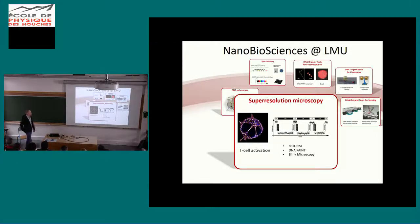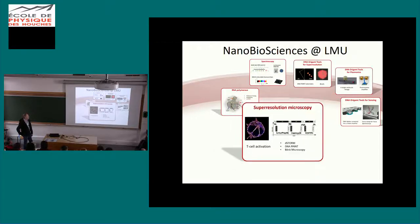We were a bit in the middle at this moment, because we were studying blinking quite a bit. And so we could make it useful in a way, and with Markus Sauer we were then involved in the dSTORM development, and later on DNA-PAINT and some other ways to switch single molecules on and off, and I will review a bit how this is working.